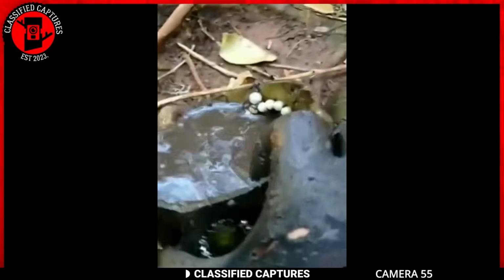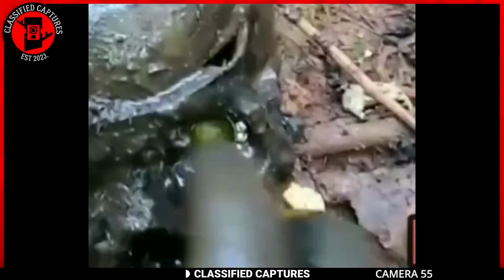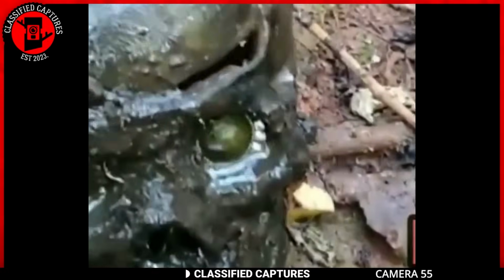What could this strange skull be? A relic from an ancient civilization, a piece of elaborate artwork, or something more mysterious? My money's on something more mysterious, but let me know what you think.